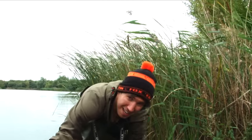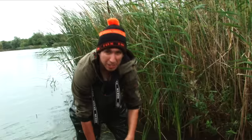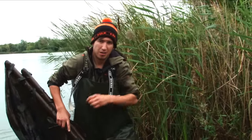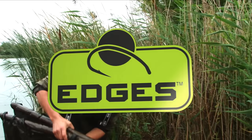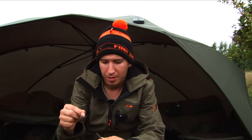Right. As I mentioned when I was playing the smaller of the two fish, I have made a couple of tweaks to the stiff rig since coming back on here this year. And I'll get back in the swim and talk you through those changes and why I've made them. Having put the big common back, I promised you a look at the rig setup that I'm using. So without further ado, here it is.